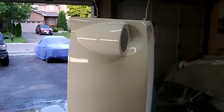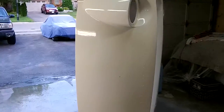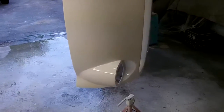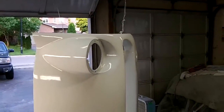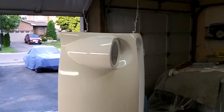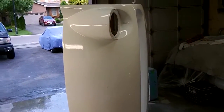We'll have to have a better look at it once I cut it down. We're going to probably leave it up here overnight, and we'll cut it down tomorrow once it's nice and dry. And then we'll let it sit for a day or two, and then we'll get out here and do the wet sanding and buffing. That's it for tonight, guys.